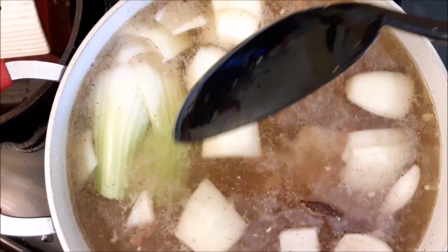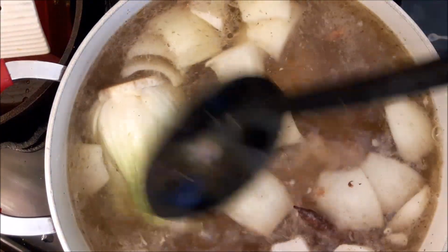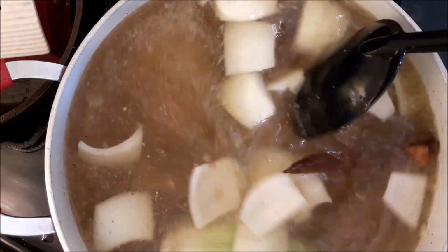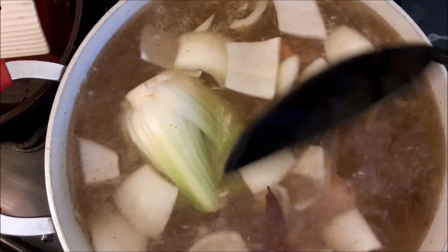Now I've got it on medium because it's going to be a food of love kind of thing. I'm going to let it simmer up probably for a couple of hours. Just keep an eye on your water level. Make sure it don't disappear too much on you. And I'm just going to walk away.